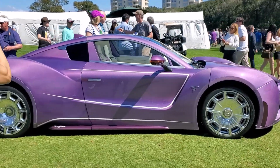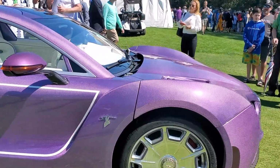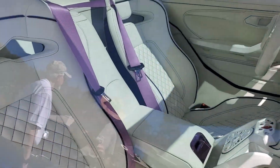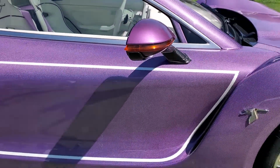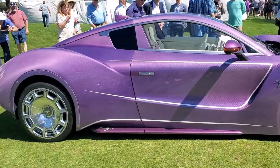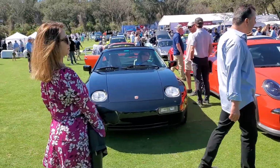But coming around, try to get an interior shot. Other people are also doing this too, so see if I can get the interior. Oh, wait. Coming around. Check that out. Very interesting. All right, we're back to it.